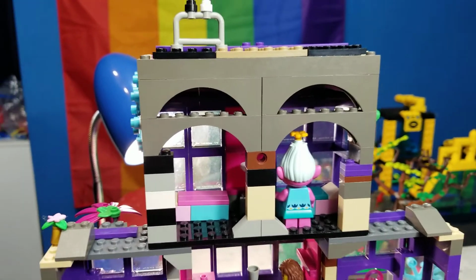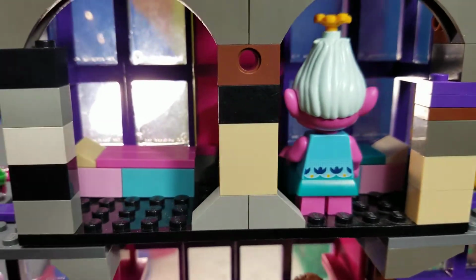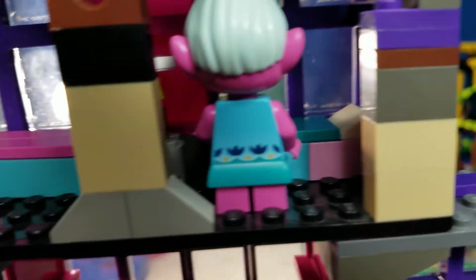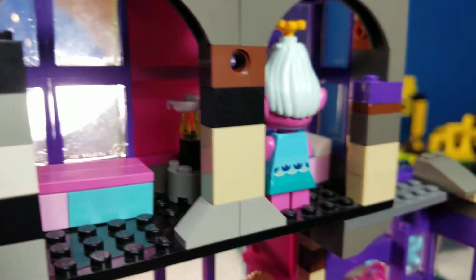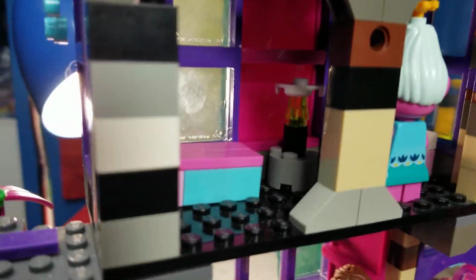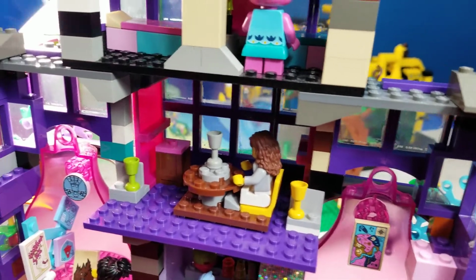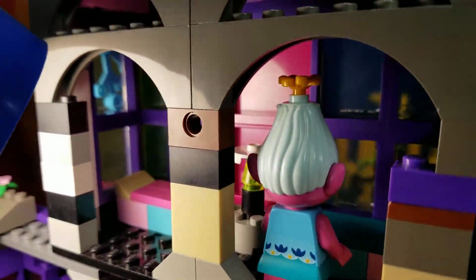So, very top floor, we have dormitories and sleeping areas, and we have nice single beds, relatively coordinated, much better coordinated than things are a lot of times. And let's see if we can get some more light in here. There we go. Maybe. There.